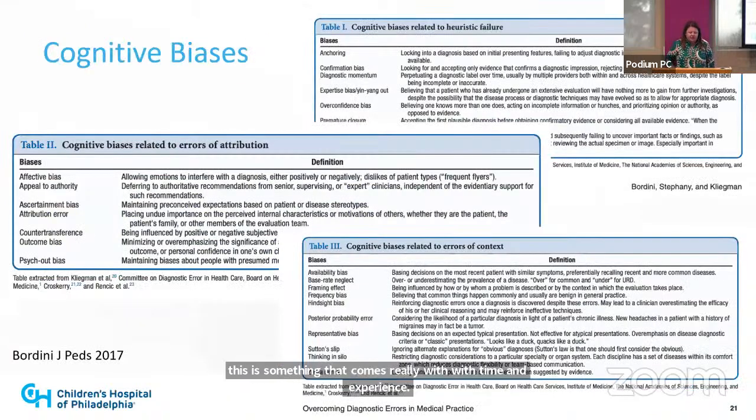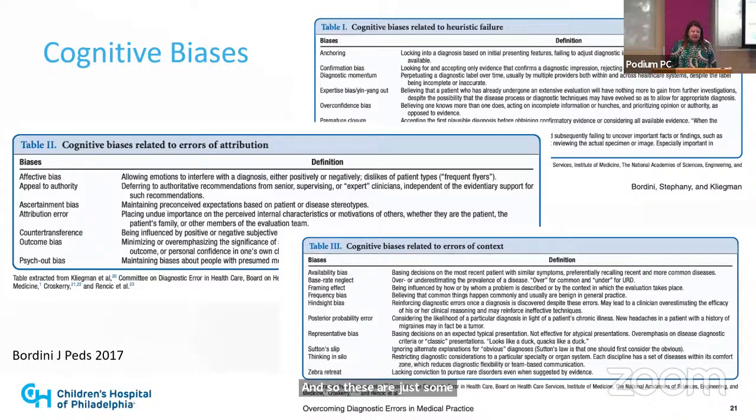And so these are just some examples of the many cognitive biases that are out there. I talked a little about heuristic failure. There's cognitive biases attributed to attribution, for example, which is like, I really don't like that patient, or this is a really challenging family, or they're a frequent flyer in the ED, they're coming in again, they're just looking for pain meds, or cognitive bias related to errors of context. For example, I've just seen 10 kids with gastroenteritis, so of course, likely the next kid coming in with vomiting and abdominal pain is going to be gastroenteritis.